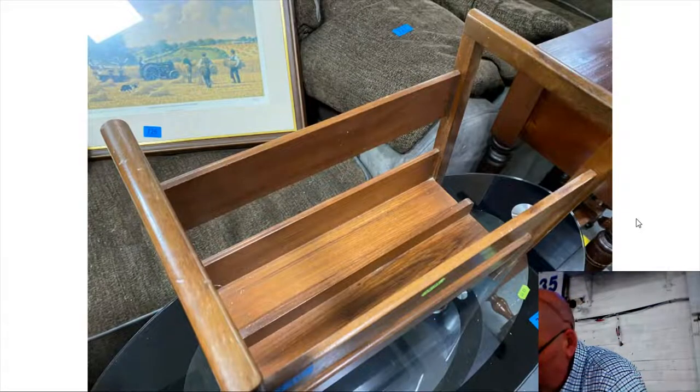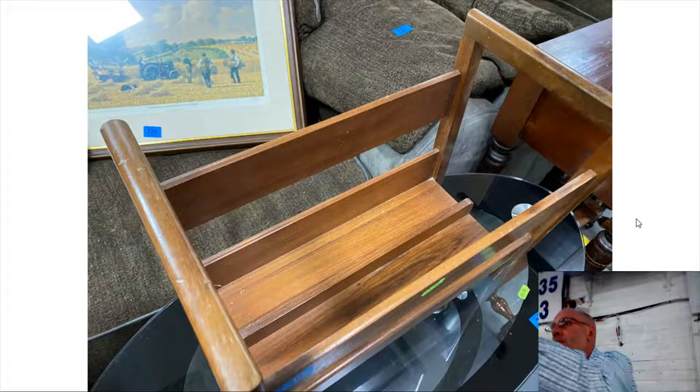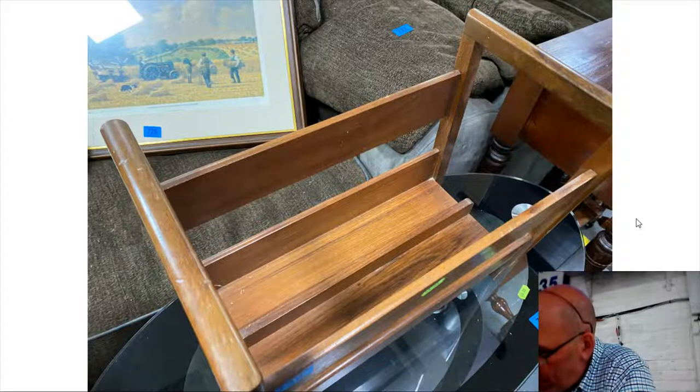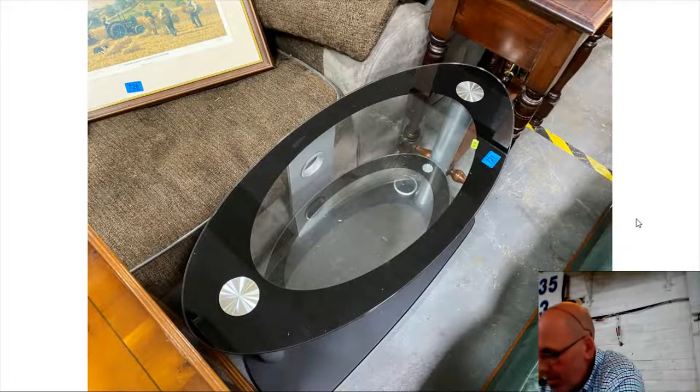And lot number 730 is this magazine rack, wooden magazine rack. Start me a couple of quid. £2 for the magazine rack. Two on bid. Two, three, four, five, six. Six on bid. Seven anywhere. £7 anywhere. Selling away then at £6. £6 to number 1056. Lot number 731 is this nice clear top glass TV stand.